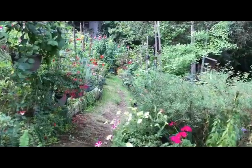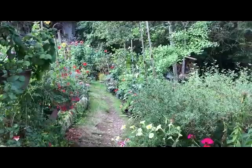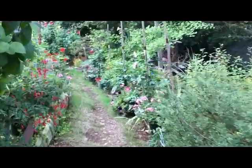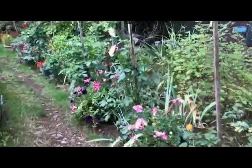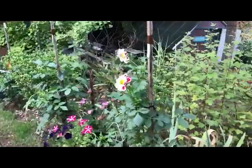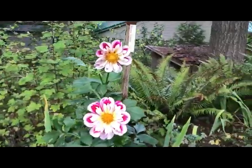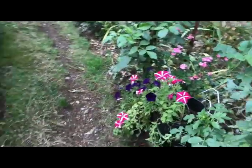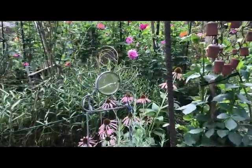Here we are in my garden, and I thought I'd take you for a tour through the flowers. Here we go. My lovely garden path, and we have some Bumble Rumbles here. Lovely little collarettes, very pretty. Some petunias, geraniums, echinacea.